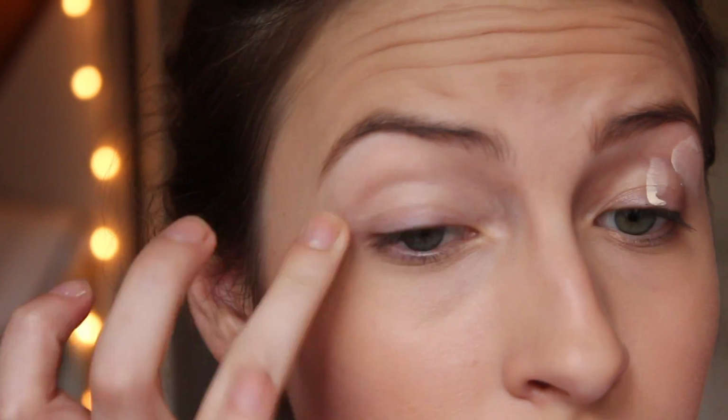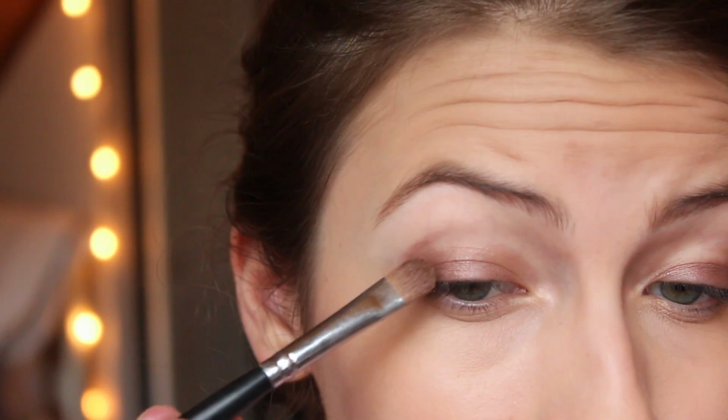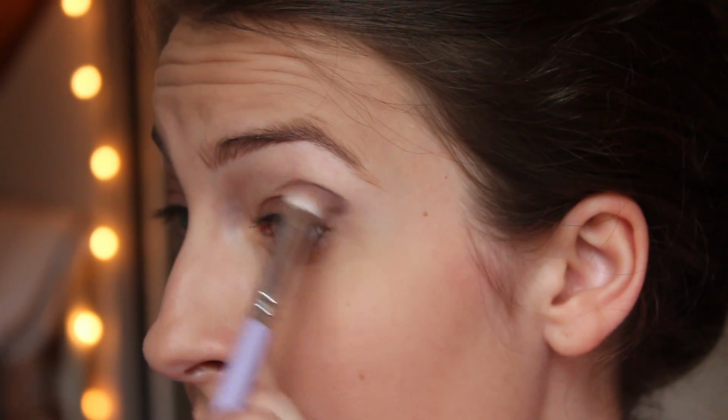So I'm starting by priming them. This is important because you want your shadows to last all night long. Then I'm taking a rich reddy brown color and applying that all over the lid with a flat shader brush. Then I'm taking a brown that's just a couple shades darker and applying that in the outer corners and sweeping it slightly into the crease. Then I'm taking a fluffy brush and blending that out.